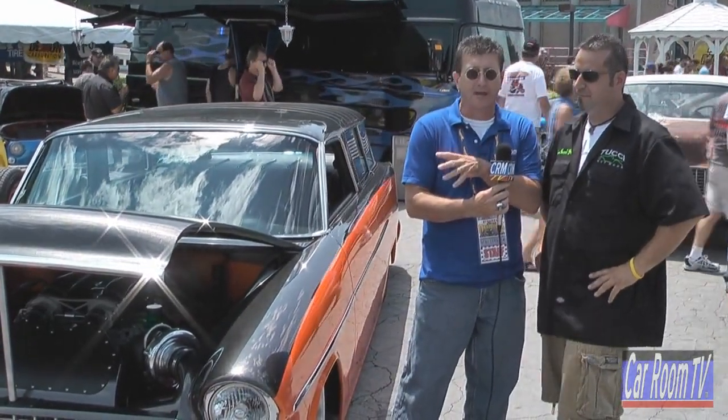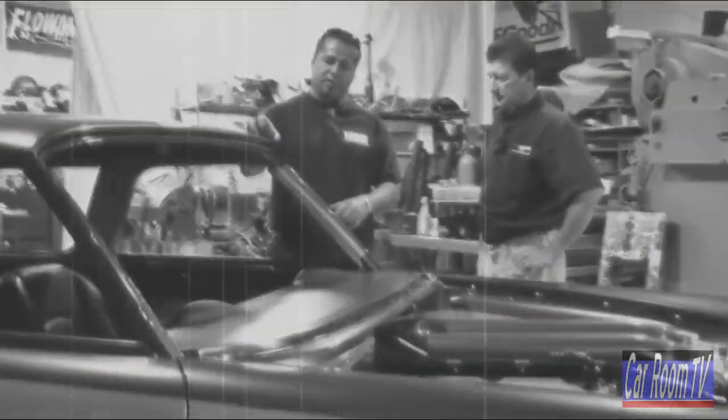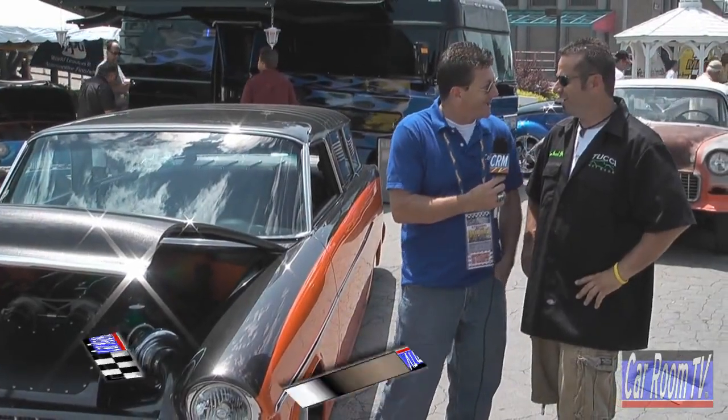Hey, everybody. We're at the Syracuse Nationals with Dave Tucci. I caught up with Dave. Remember the '55 Nomad that we talked about and looked at a couple of months ago? The car is done, and it is totally phenomenal. Dave. Mike. How you been, good, man? Very good. You took this thing out on the power tour.